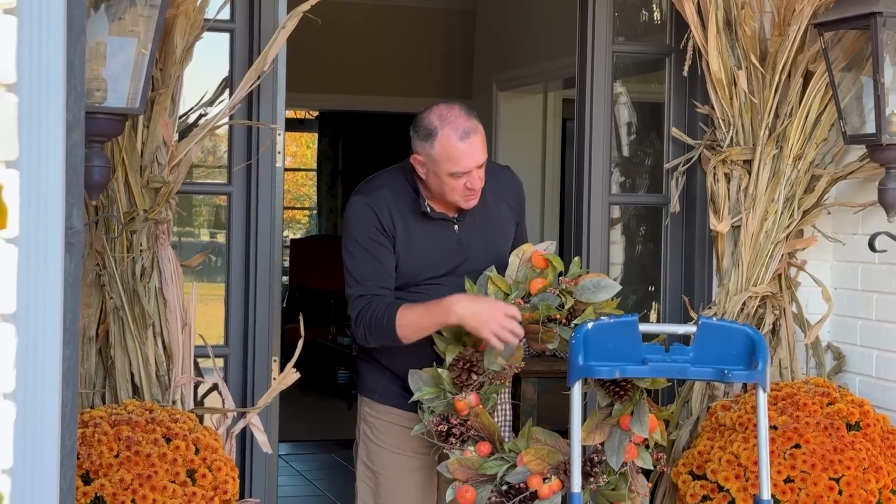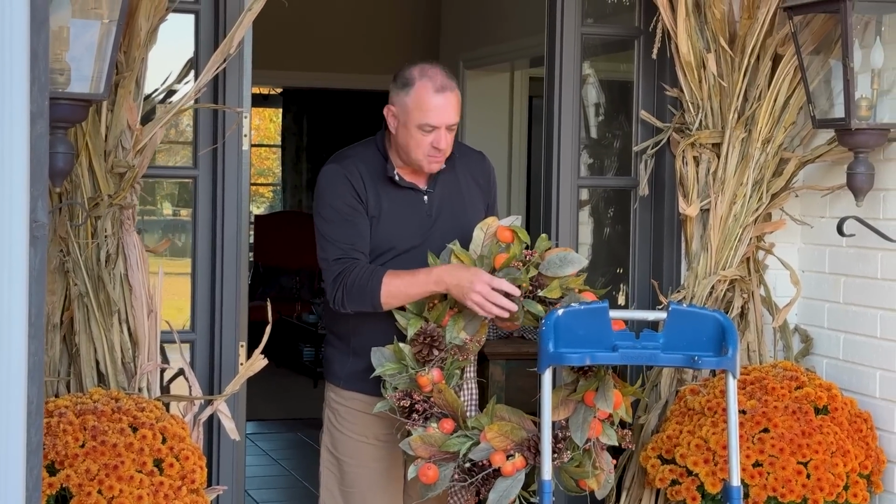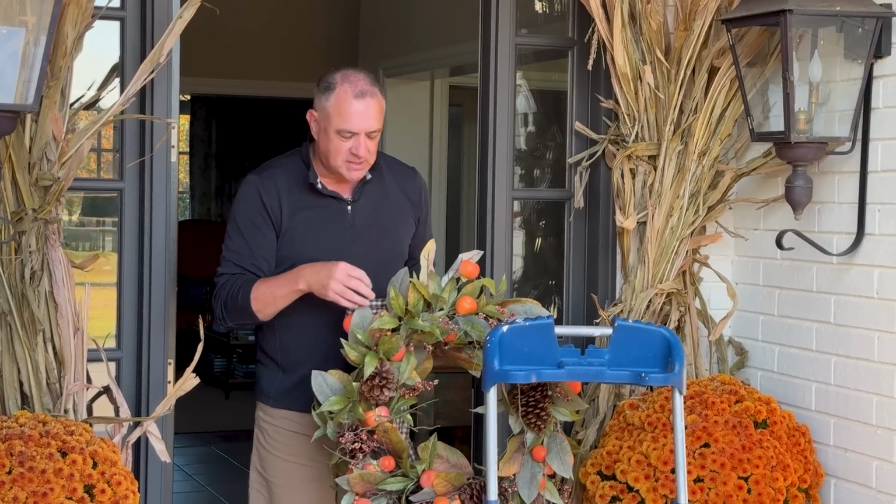And then this was just kind of a base grapevine wreath that had the green foliage and berries, but I added on the persimmons. I'm going to put that up, and then I'm going to add on that final touch. I've got to have a little bit of ribbon. So just a quick tip.